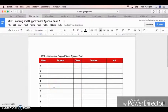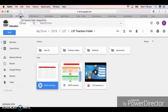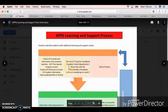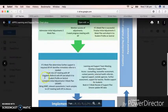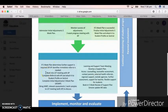So you might say in week 5 we're going to book in. The week before this comes up at Learning and Support Team, we will arrange for me to come and have an observation of the student, and that just helps keep everything scheduled on track and we're all on the same page. You've booked into the Learning Support Team meeting with your AP, so you can both come because we want to give a really good holistic support to you and to the student.